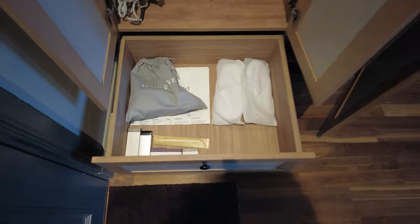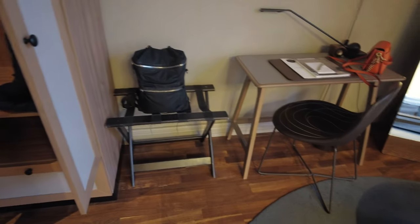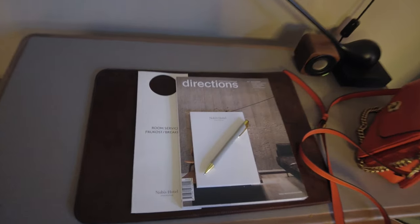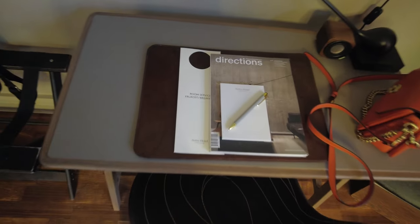Equipped with a coffee machine, snacks, a safe, and a well-stocked mini bar, hair dryer, and your usuals provided in luxury hotels such as slippers, toothbrush, sewing kit, and so on. The room also offers a desk area which is ideal for business travelers.